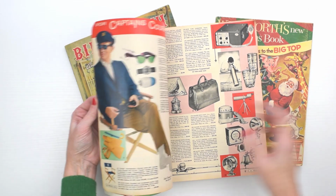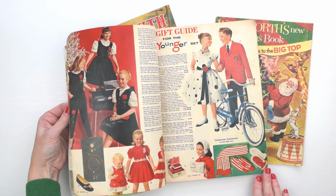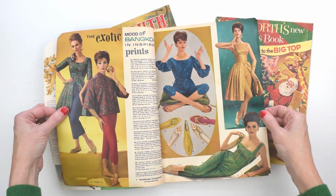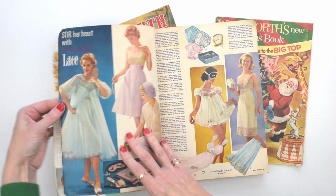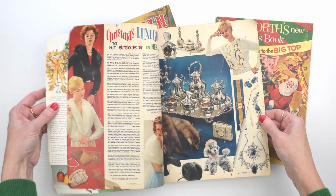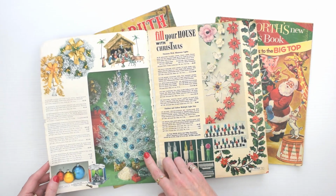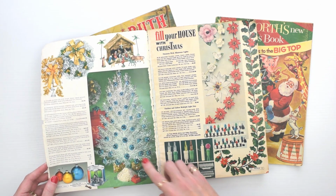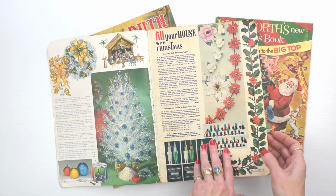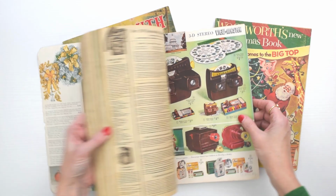Before I did that, I wanted to film a quick video because I'll be taking some of these awesome pages out. And look, the little Christmas outfits are so cool. You can just see the fashion at that time. Love, love, love the lingerie. Here's some decorations, aluminum Christmas tree. I would love to look at the prices. So let's see, $20 for an 8-foot aluminum Christmas tree. They go for like $500 now.